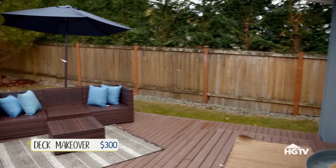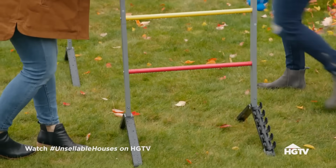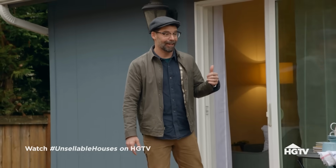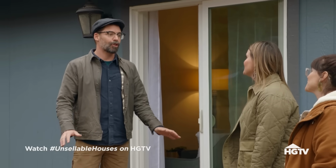Now that we've given the deck a fresh coat of stain and taken the old railing off, Monica's backyard seems so much more spacious and open. Oh my God, you guys. This place looks amazing. Do you like it? Yeah, I love it. I mean, obviously I know what it looked like before staging, but with the staging, it all came together. It makes so much sense.